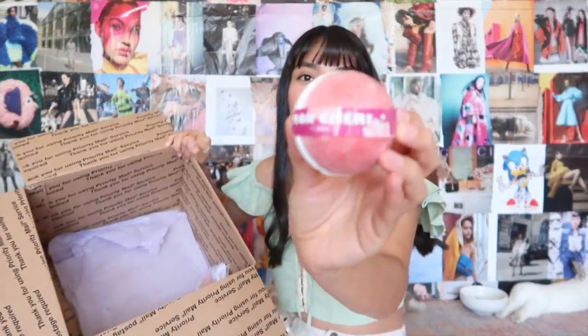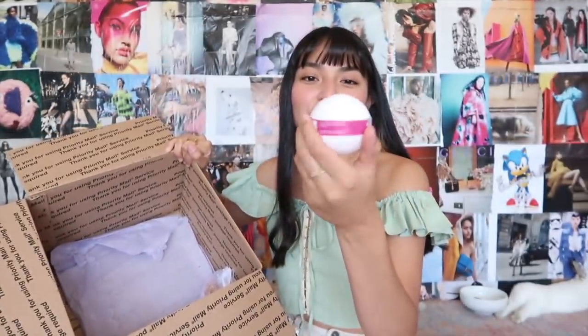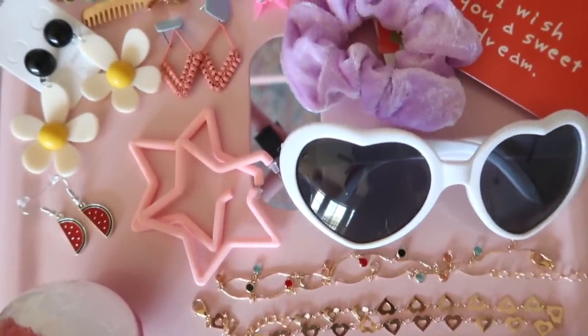It says Mon Chéri, and this is a little cherry, I was gonna say flavor, a cherry scent. Oh my gosh, you guys, these accessories look so freaking cute. So I have two pouches right here, and they're just full of, I see earrings, hair accessories. Here are all the little goodies that she included.